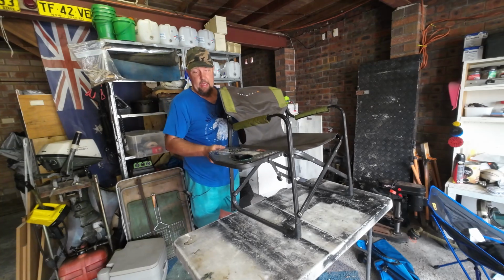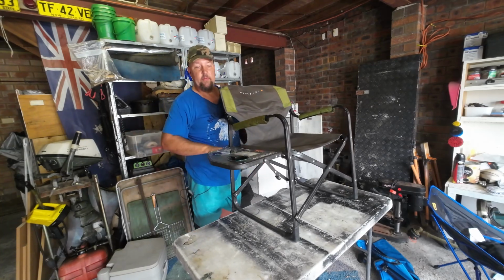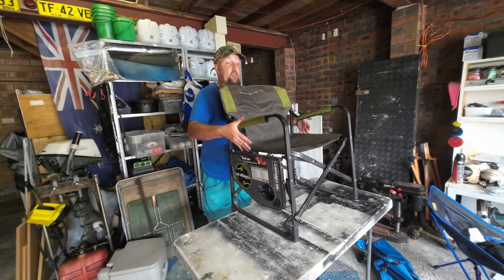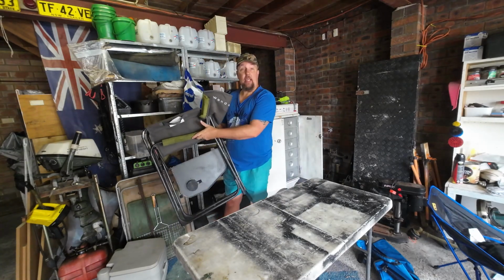They pack flat and don't take up a lot of room, and they've got a little table for your cuppa or whatever on the side. I like that. As you can see, I've thrown all my stickers on there. Bit of self-promotion when I'm out in the bush if somebody walks past. So these chairs, again, it's a Wanderer.